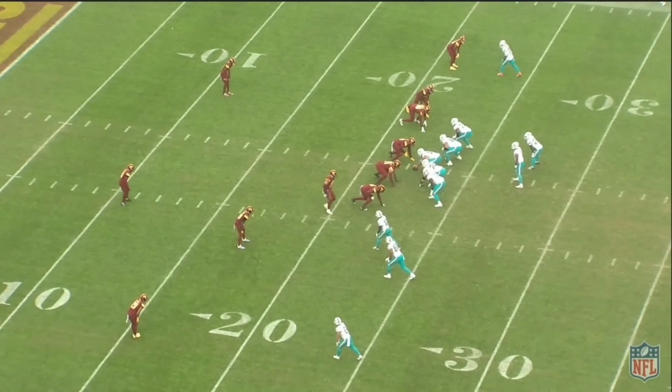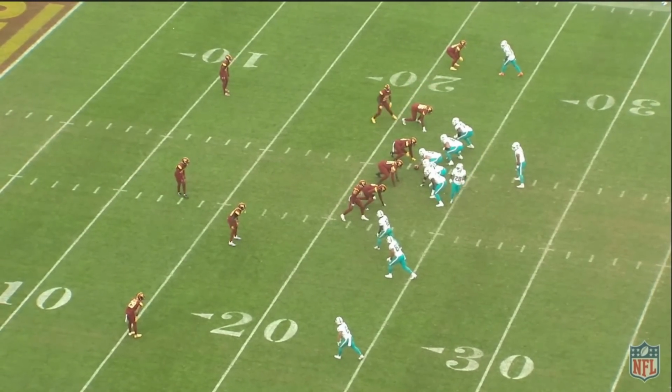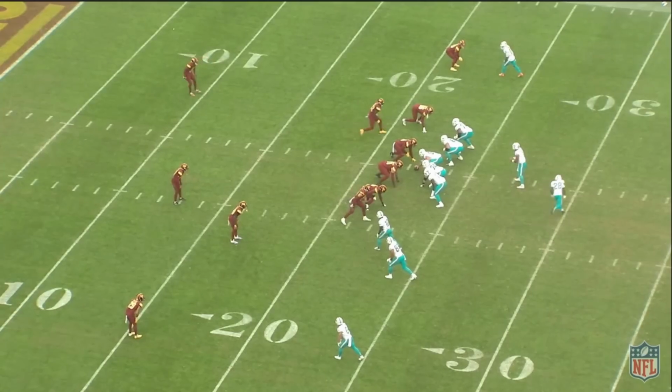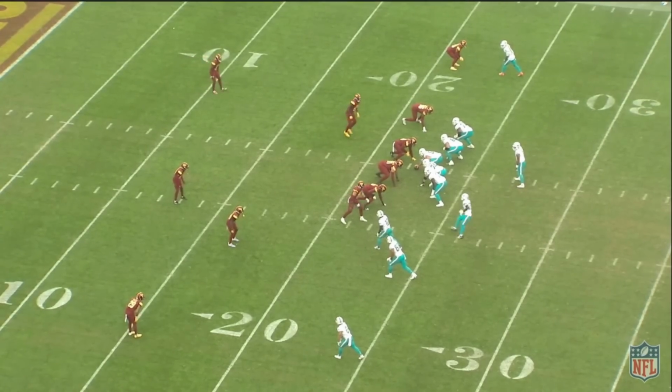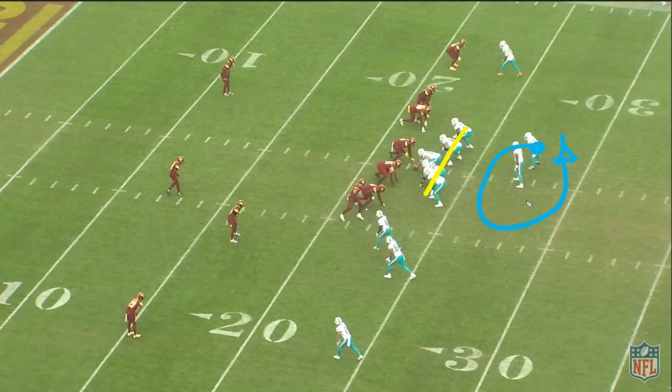Now, let's talk about what the hell's going on here with the shift and the motion and the pass protection. I really don't care what the read is, what the concept is, just the pass protection. Okay, so we're going to go back to before the motion, and I'm going to call this like a little orbit motion. So we have five people in the pass protection unit, five offensive linemen. We're going to be motioning the back. Okay, five people are out on these routes.